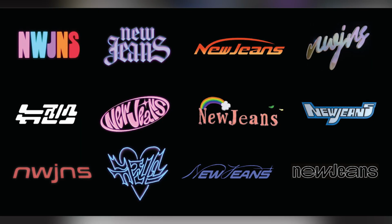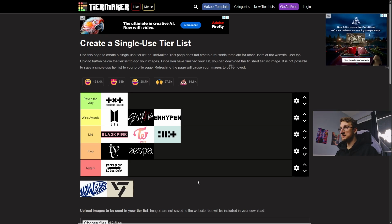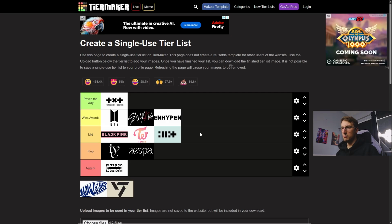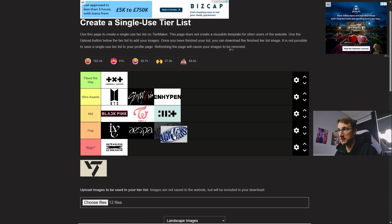NewJeans seem to have a completely different logo for every single album that they drop, but it's different from TXT in the fact that it's never based on the same foundation. The logo's always completely different. So this means that the designers behind the NewJeans logos can get very creative with the different designs, most of which encompass the retro sound that their music has. However, readability does suffer here because the logo changes so often that it's quite hard to recognize. And so for this reason, I am going to put it into the mid tier.